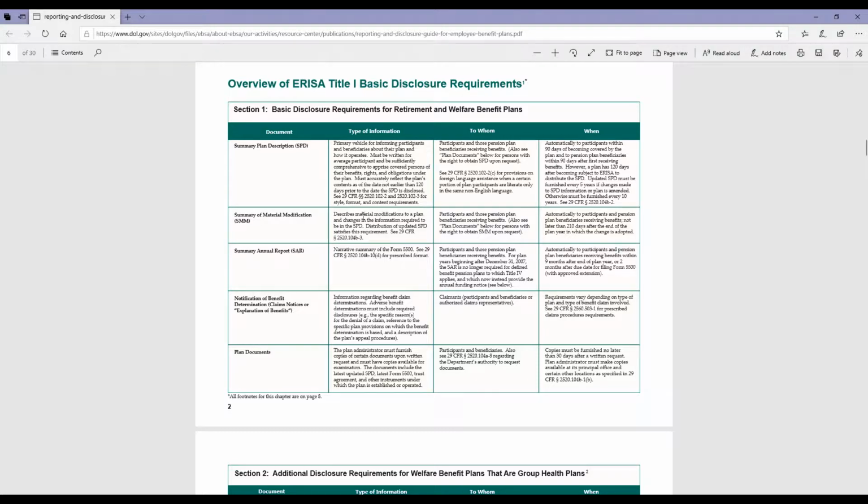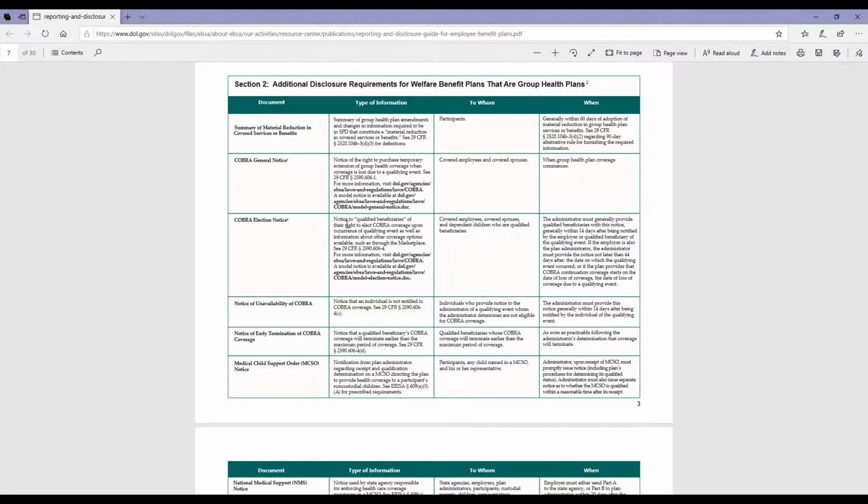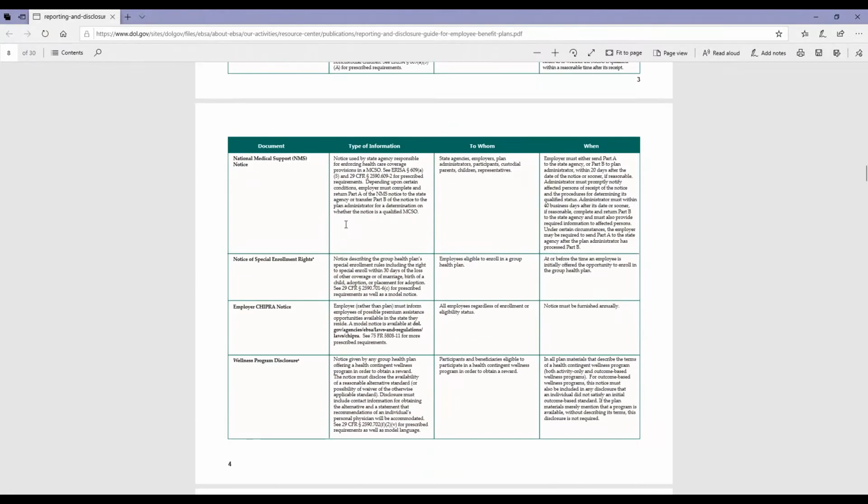We've also got the SMM. And then the third document that they refer to is a summary annual report. Again, this is an instance where this may or may not apply to an employer, depending on whether they are subject to the Form 5500 filing requirements. On the next page, we've got the COBRA notices, and you see that there are several notices here, and we are COBRA administrators, so these are notices that we are very familiar with. But there's more information here for you if you're interested in taking a look at that.